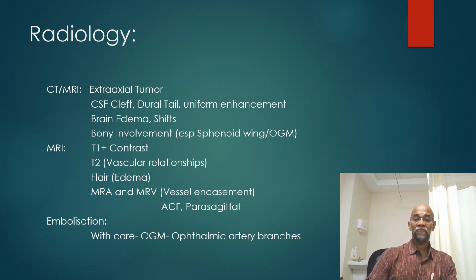MRA and MRV are important to diagnose vessel encasement. This is very important in anterior cranial fossa meningiomas and in parasagittal meningiomas to see if the sinus is involved or occluded. This is important for surgical planning. This brings us to the topic of embolization.